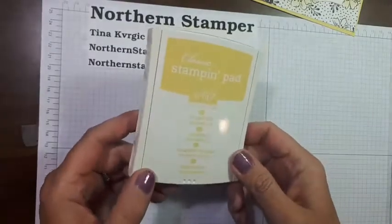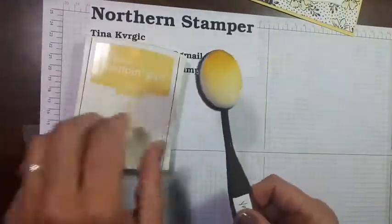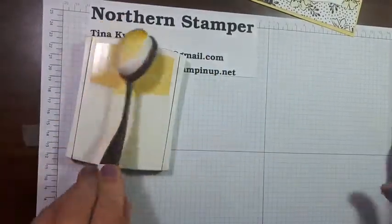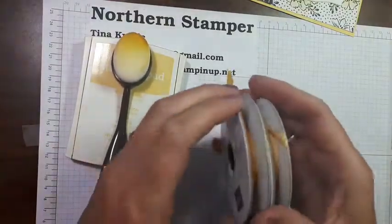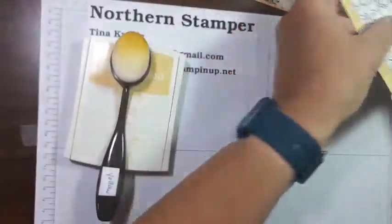Okay, so I've got my ink pad. I'm using So Saffron. It's kind of a soft yellow, or you can use any yellow you like or any color. And I'm using one of the blending brushes. I love these blending brushes. They really give a nice, soft, subtle bit of color. I also had to have a couple of ribbons for the card.